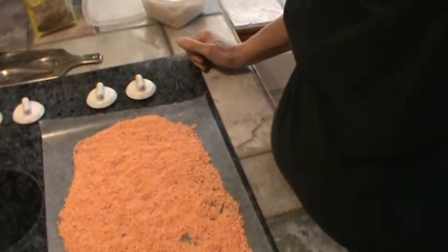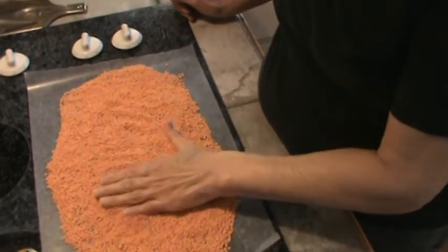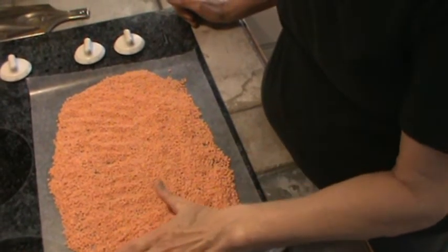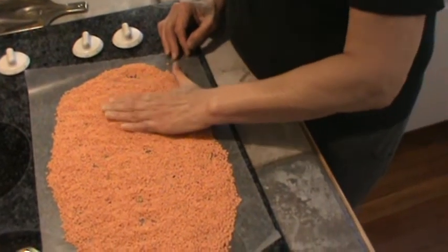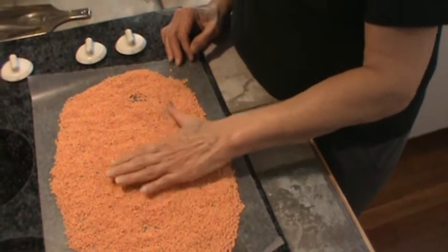And anyway, what I do is just rinse these off, but first I spread them out on a piece of wax paper and just look through them just to make sure there are no rocks, because every once in a while in lentils, regardless of what color they are, you'll find a little rock or two. So I just make sure there are no rocks.